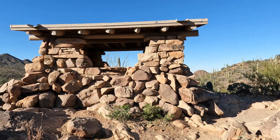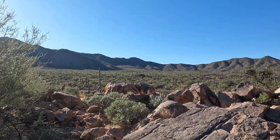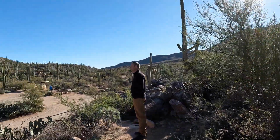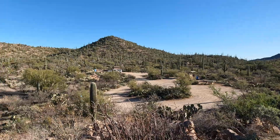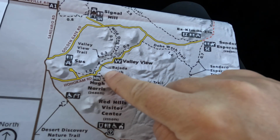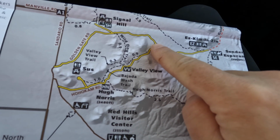So we're at the Ez-Kim-In-Zin parking lot and picnic area with a bathroom. It's a nice little area that is off the ring road, and you kind of go in and out and you end up back at the ring road. So we're gonna head back out now, but it's definitely a nice little stop if you need the bathroom or just want to get out and walk, see some saguaros, and have yourself a nice little picnic. Here's the loop road, and we just did an out and back to the loop road again.